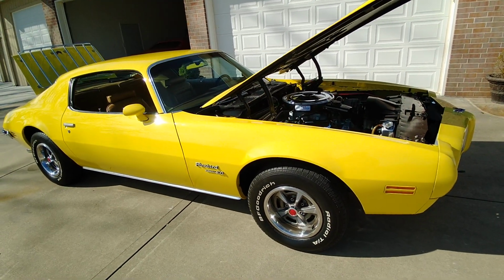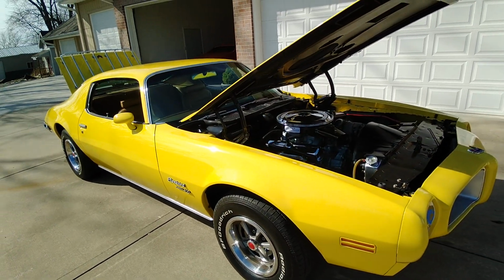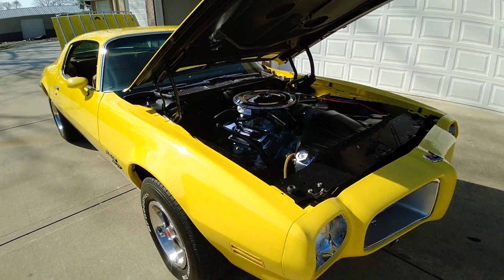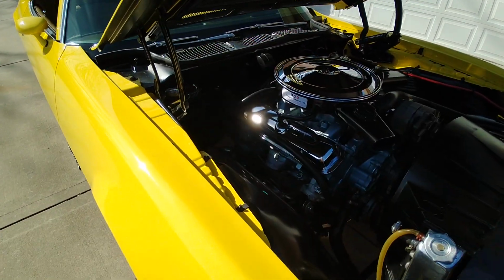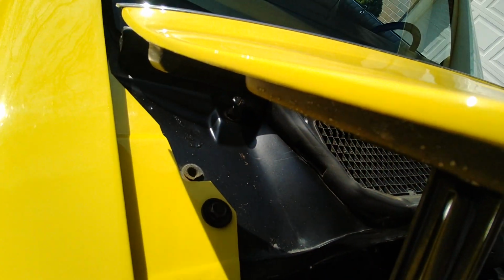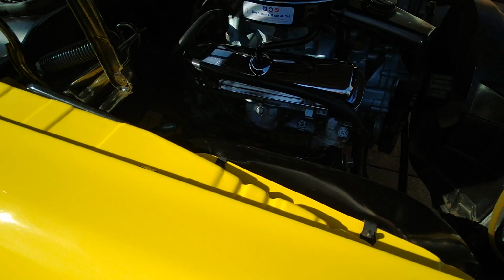Underneath, as I will show you, has been completely detailed, including the red oxide primer, powder-coated suspension parts, and just everything to make this car a show-winning type of vehicle. You can see the correct matte or semi-gloss finish on the firewall and things of that nature.